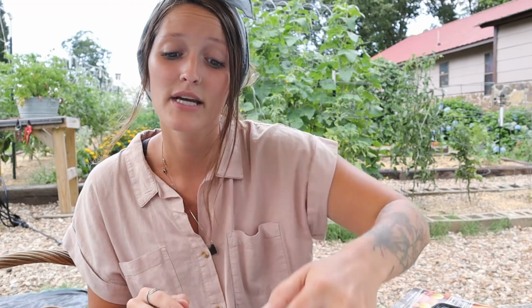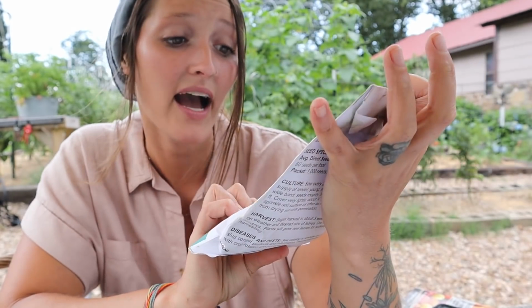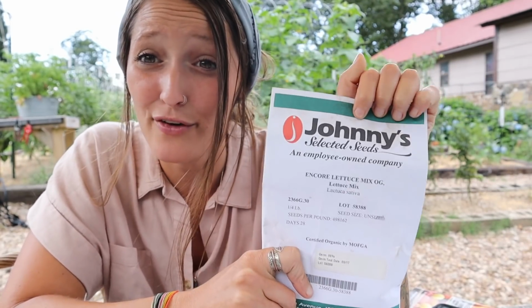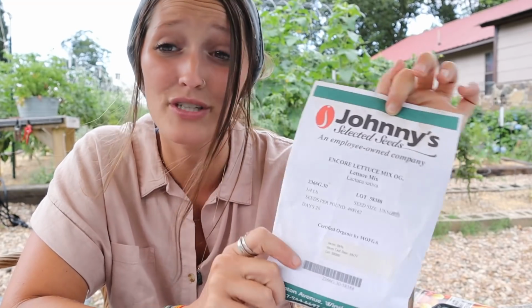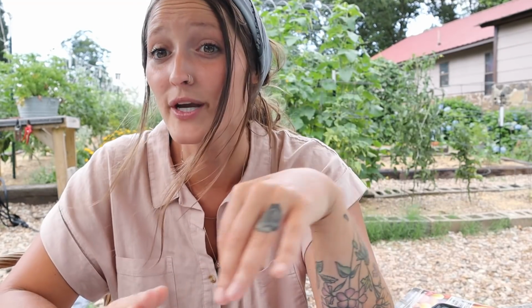So the lettuce that I'm going to be following in the tunnels from the tomatoes is the Encore lettuce mix. This is from Johnny's Seeds. This is a really profitable lettuce. I know this because I've spoken to other farmers. I've done my research. This one just came really, really highly recommended. This is a new variety to me, but a lot of lettuces and greens and kales and things like that are a big shift of what I will be going into.